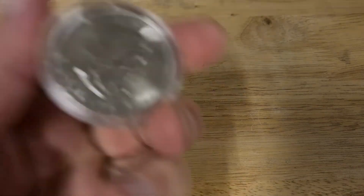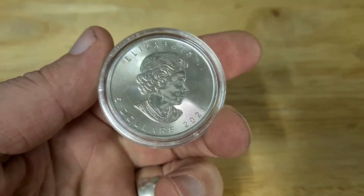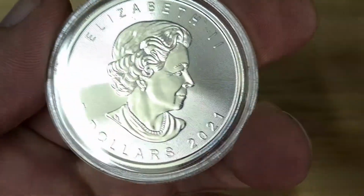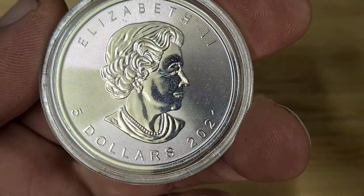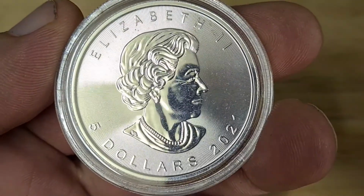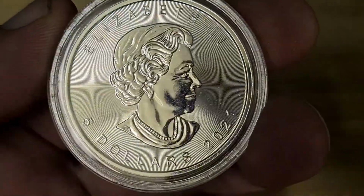So what do I have for you today? Well, they're actually the 3 main staples, at least 3 of a few main staples. Now, in no particular order, they're all 2021, by the way. We're going to start off, there she is, Queen Elizabeth II. Rather modern look. I like this one without the crown.